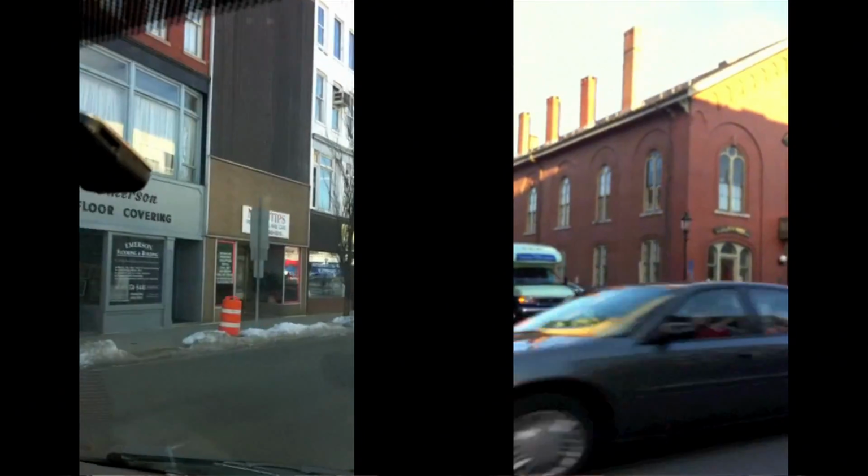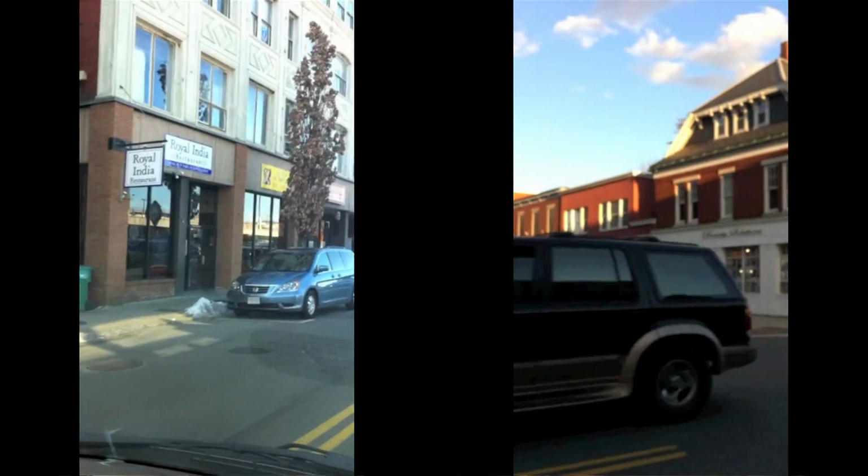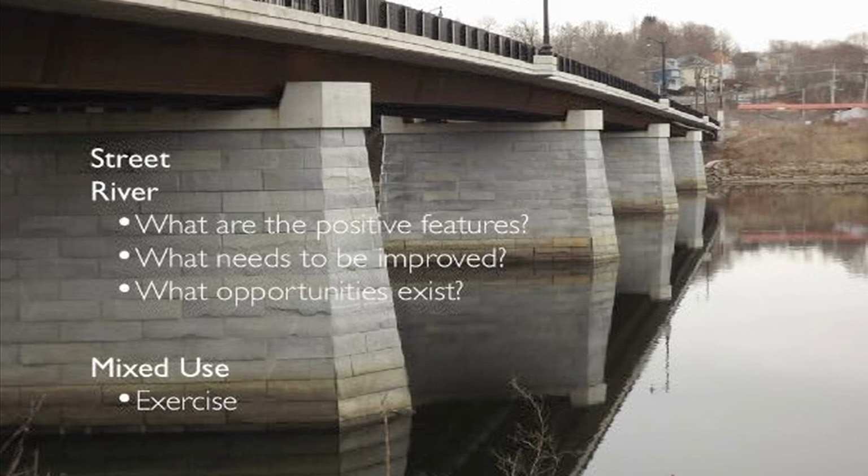This is an exercise to take an objective view of our downtown Haverhill. Here's a shot of two towns. Look at both movies together and see what makes you want to walk, shop, and work in each of these areas. Which would you like to see as your downtown? In this presentation, we're going to focus on two basic issues of the downtown, the street and the riverfront. And as we look at each one of these slides, we want you to think of three very simple concepts. What are the positive features, what needs to be improved, and what opportunities exist?